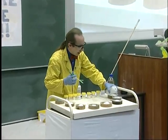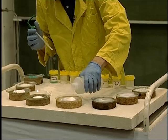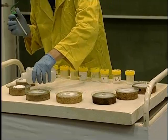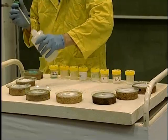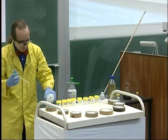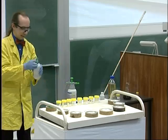Now, try as we might, UQ Security, funnily enough, had a couple of objections against us letting a couple of rockets loose here in the lecture theater. I really can't think why. So what we're going to do instead is show you the different colors that we get in fireworks.